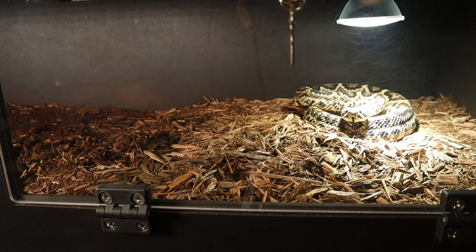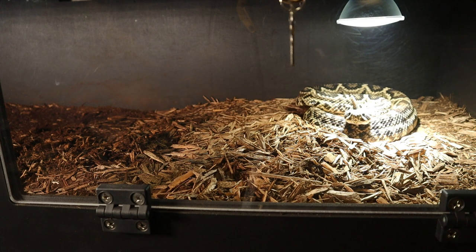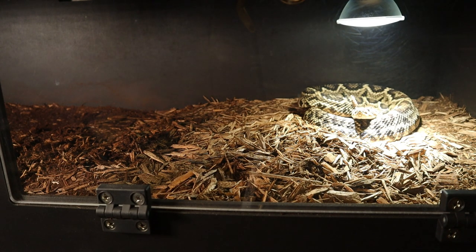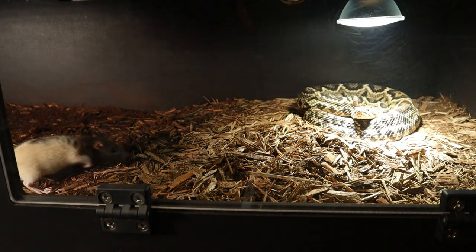So, needless to say, I don't want to bore you guys too much with all these facts and knowledge just floating around in my dome piece here. We're going to go ahead and grab our little mouse friend. And what we're going to do is, since he's over here, we're going to put our little mouse friend in over here on this side. Pull out our key.